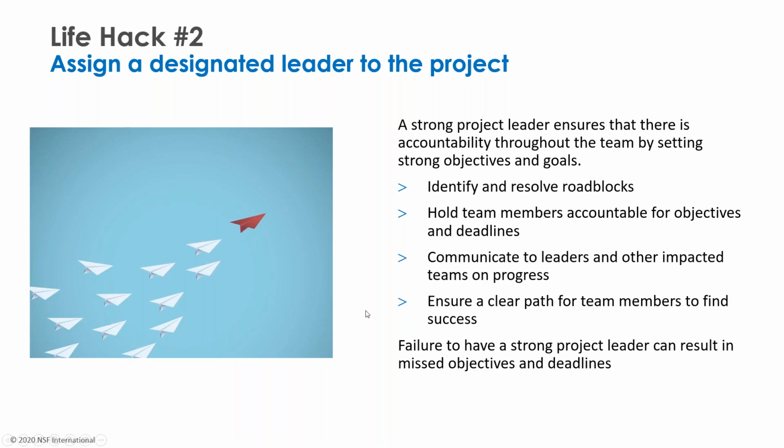Awesome. So it sounds like I'm talking to the right people, and hopefully those that are going to be assigned as a leader to offering the certification project throughout their facility. So with that, you've got to be a strong leader. A leader is going to be accountable for making sure that there's clear objectives set and goals. They're also going to ensure that they have team members accountable for that as well.